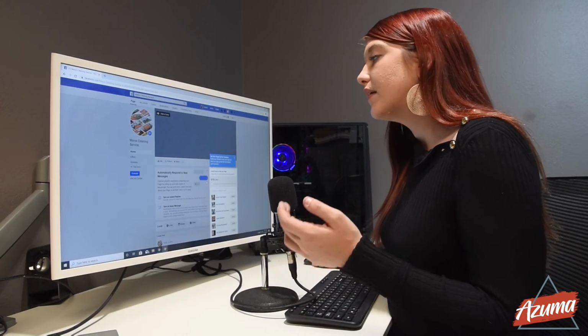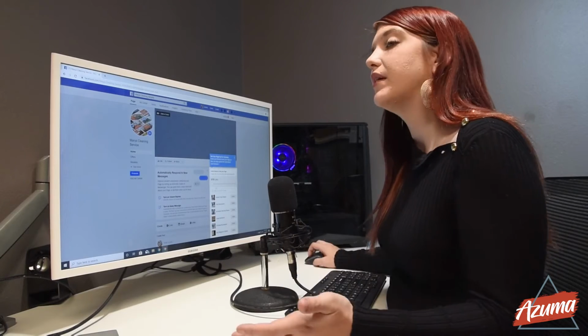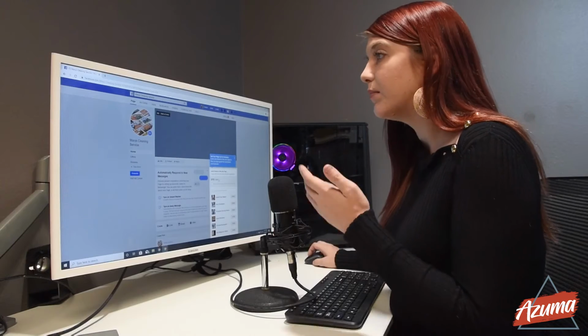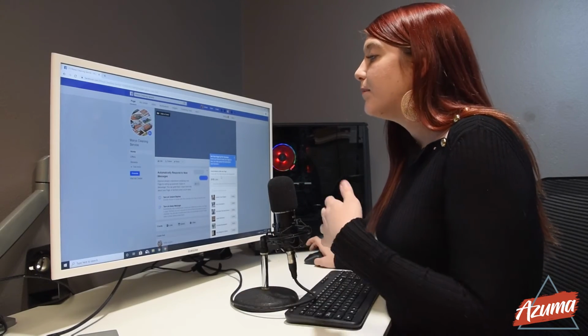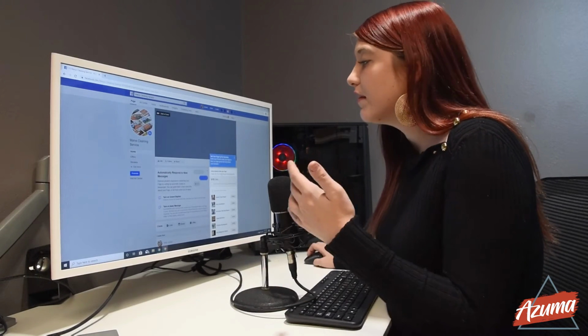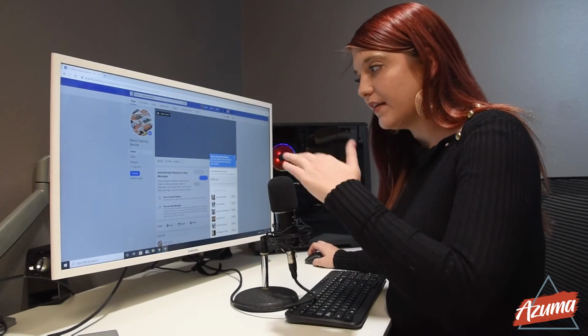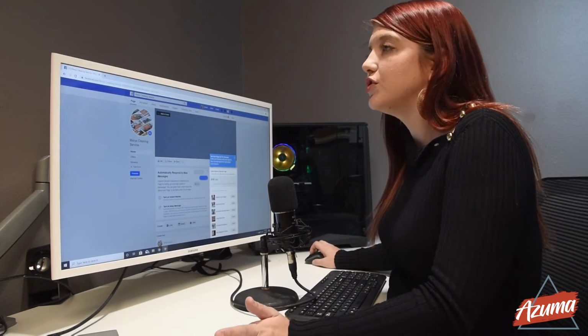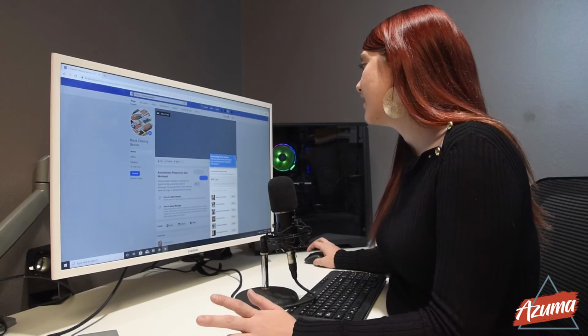Generally, Facebook recommends that you get 10 or more likes, and the reason why they do that is basically it helps your page get more engagement. If people get onto your Facebook page and they see that you at least have 10 likes, then they're going to go through and kind of see what you're about. Facebook will also show your page more if you have more than 10 likes.